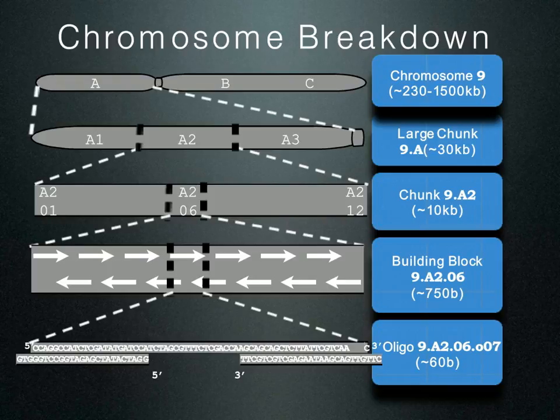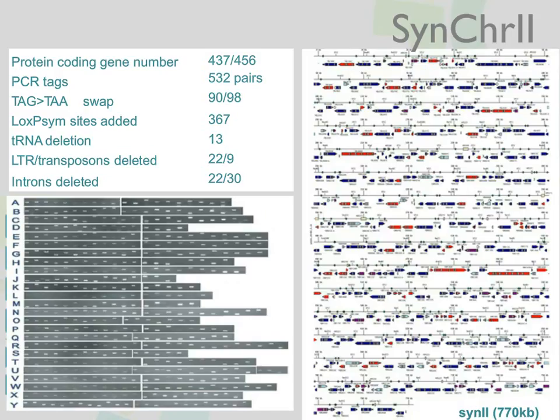With this new approach, we recently finished 770,000 base pair of chromosome 2, in collaboration between my group in Edinburgh and Beijing Genomics Institute in Shenzhen. On the left-hand side, I'm showing you all the designs we have done to the synthetic chromosome 2. We removed a lot of repetitive elements, and we also deleted about 13 tRNA genes. We inserted 367 loxP sites into this genome.